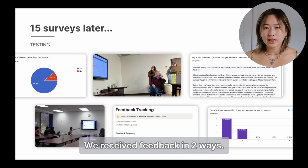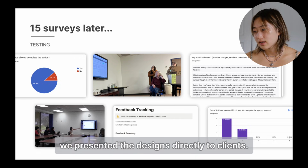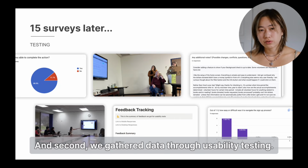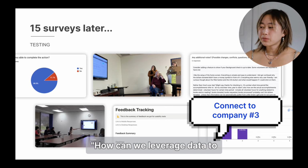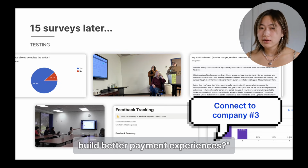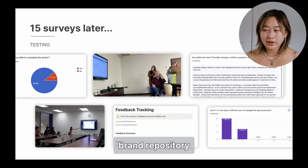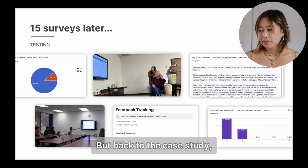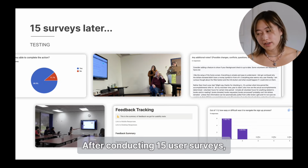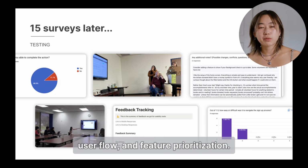We received feedback in 2 ways. First, we presented the designs directly to clients. And second, we gathered data through usability testing. Here, I understood the power of data. At Visa, I would ask, how can we leverage data to build better payment experiences? For example, we can update Visa's brand repository based on the most regularly used assets. But back to the case study, after conducting 15 user surveys, I iterated on typography, user flow, and feature prioritization.